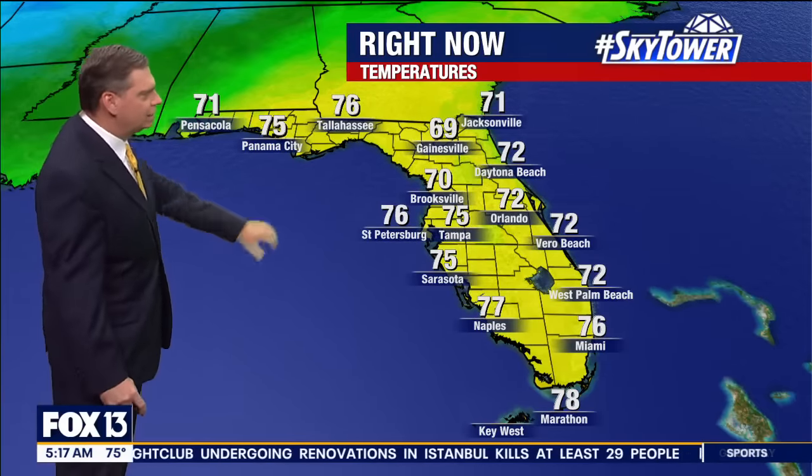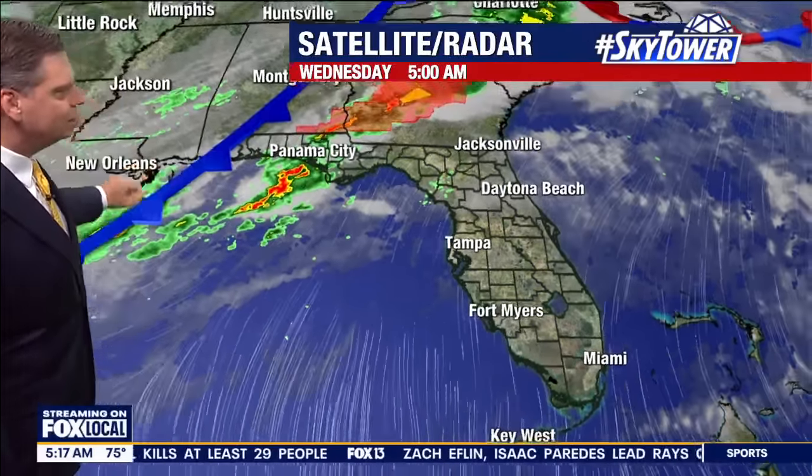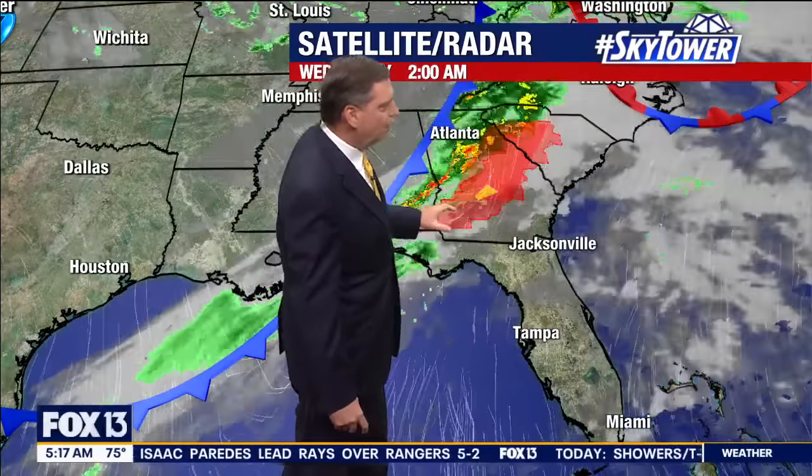75 degrees right now here in Tampa, St. Petersburg. You're at 76, mid-70s, even up across the northern part of the state. So there's the boundary sitting back to our north and west, where you see the red shade. That is a tornado watch, and then you have the warnings inside of that.